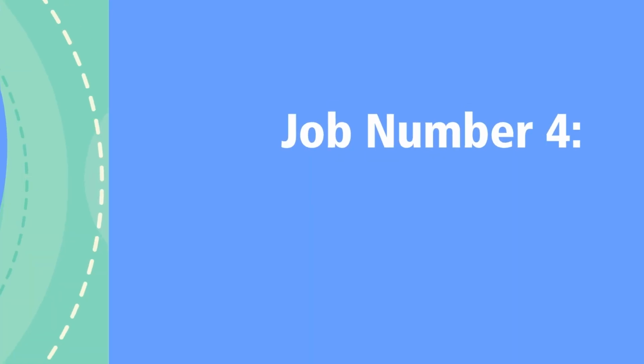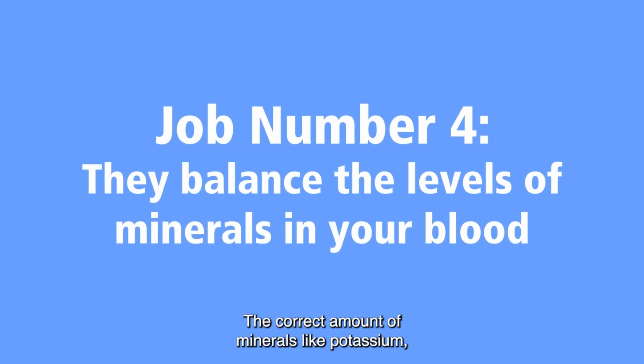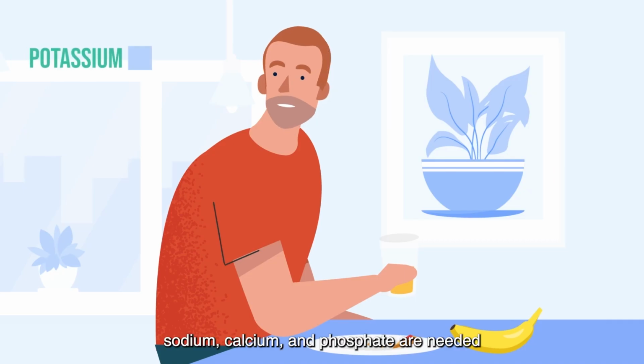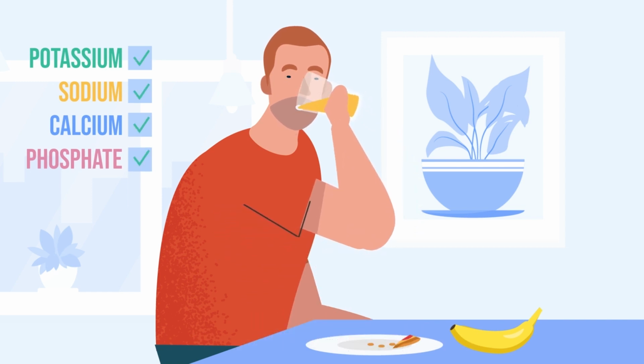Job number 4. They balance the levels of minerals in your blood. The correct amount of minerals like potassium, sodium, calcium and phosphate are needed to make sure the cells in your body work properly.